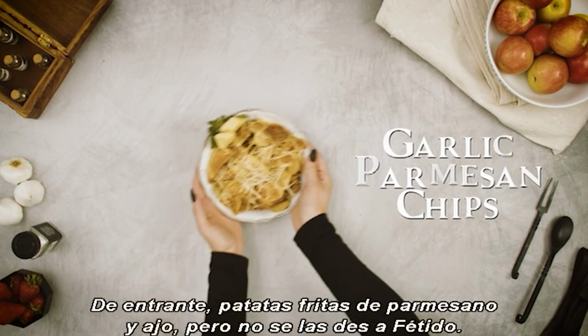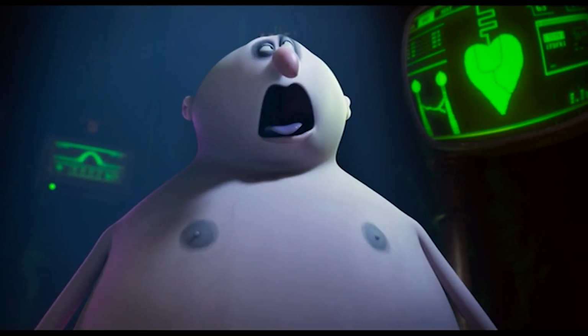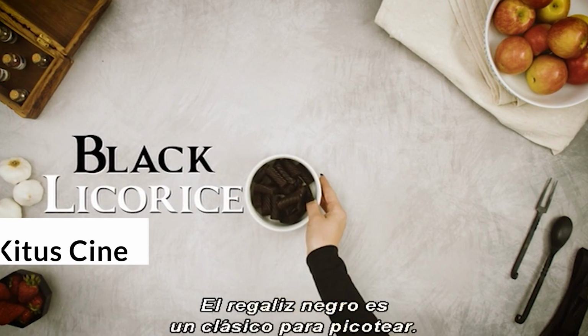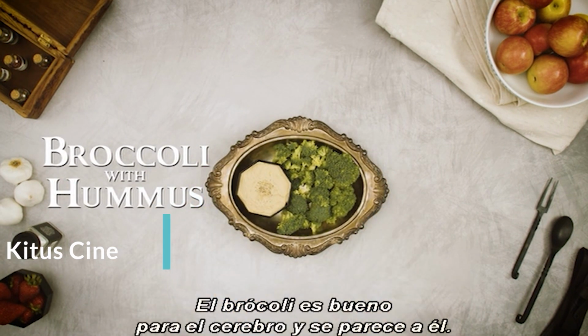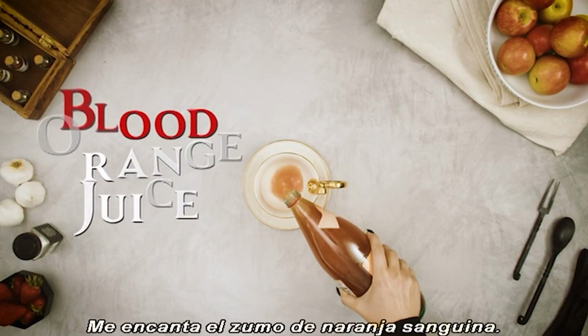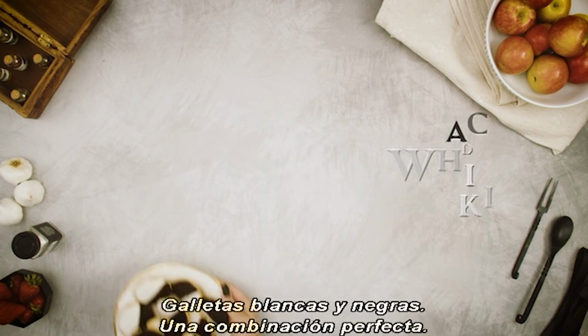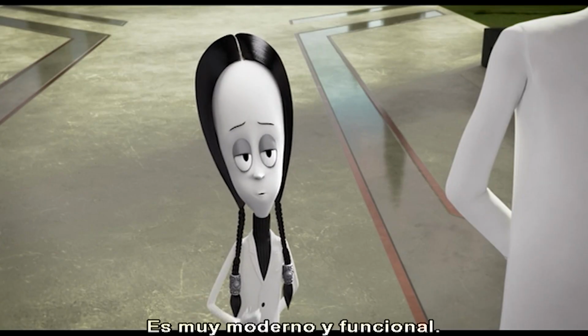For a start, garlic Parmesan chips, but don't let Fester have them. He'll eat them all. Black licorice is a classic snack. Broccoli with hummus. Broccoli is good for the brain, and kind of looks like one. I love blood orange juice. Black and white cookies. A perfect pairing. It is both fashionable and functional.